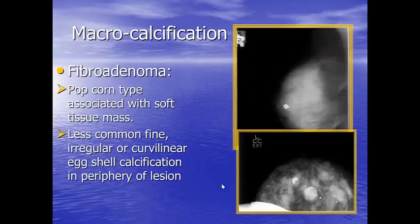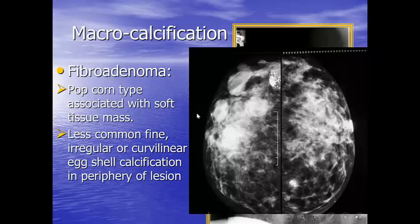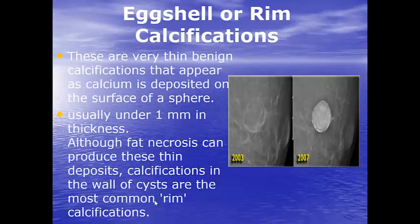This is the typical popcorn, and this is another case showing multiple variable sized well circumscribed masses, and two of them showing the coarse calcification of involuted fibroadenoma. Sometimes in the involuted fibroadenoma it appears rather irregular in shape due to the hyalinized appearance, and the density of the fibroadenoma becomes lower than the parenchyma. So this is involuted fibroadenoma also. Less common is an irregular or curvilinear eggshell calcification in the periphery of the lesion. Popcorn calcification of fibroadenoma. Then we came to the eggshell or rim calcification.